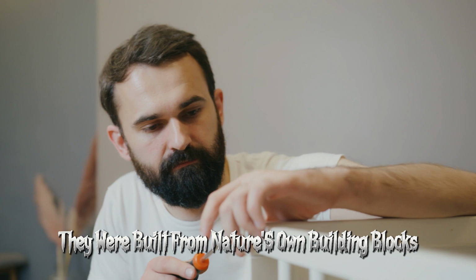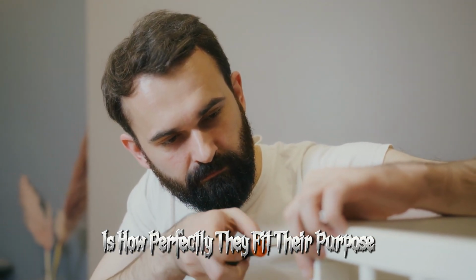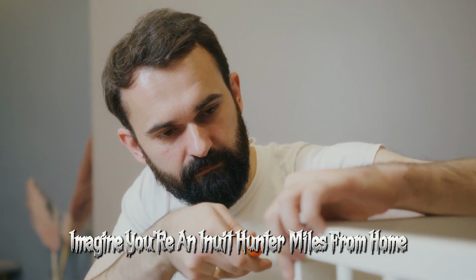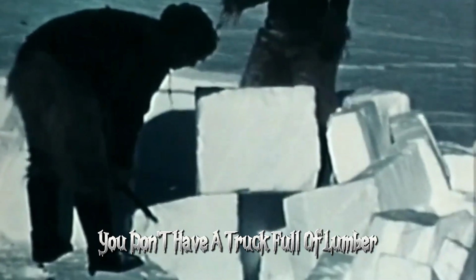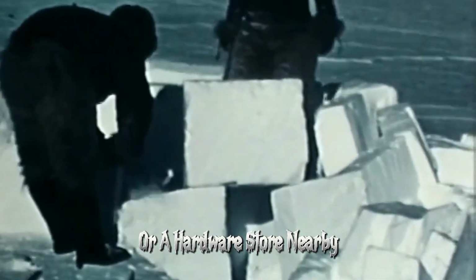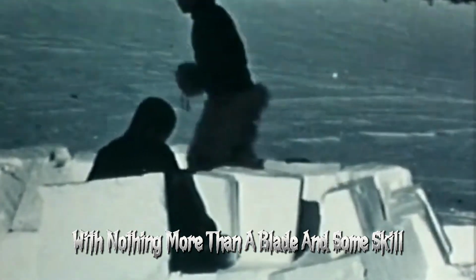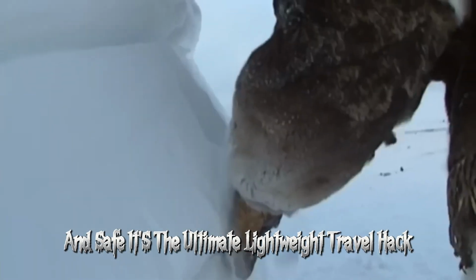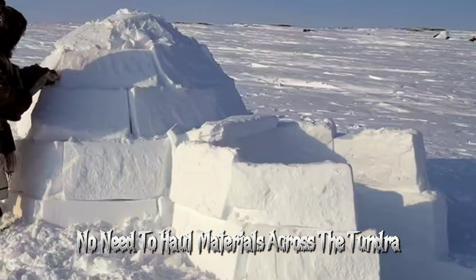What makes igloos so remarkable is how perfectly they fit their purpose. Imagine you're an Inuit hunter, miles from home, carrying only a knife and your knowledge of the land. You don't have a truck full of lumber or a hardware store nearby, but you've got snow, lots of it. With nothing more than a blade and some skill, you could carve out a shelter that would keep you warm and safe. It's the ultimate lightweight travel hack. No need to haul materials across the tundra.